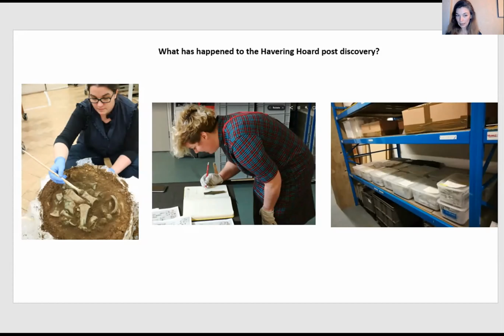Sadly, there was no evidence of that, but she was able to spot the straw, which was the packing material around them. In the centre, we've got Sophie Adams, who wrote the finds report for the Horde. And then finally, on the right-hand side, we've got the Horde packed in its Stuart boxes on one of the shelves in the store. And it took until October 2019 before we got the Horde into the museum. So pretty much it was 18 months from the point of discovery to the exhibition being ready to open.